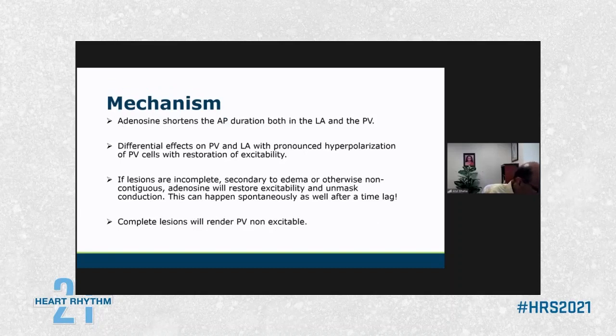Adenosine electrophysiological effects also include shortening of the action potential duration in both the LA and PV, but with more differential effects on the pulmonary veins than the left atrium. So if the lesions are incomplete, secondary to acute edema, which is expected, or otherwise non-contiguous, because of catheter instability or, as you've seen from the previous speaker, the cryo may not be able to get all along, adenosine will restore excitability and unmask dormant conduction. To be sure, this can happen spontaneously as well, as has been shown in studies, if there's enough lag time, say about 20 minutes, 30 minutes, 60 minutes after acute PVI. However, complete lesions will render the PV non-excitable, period.